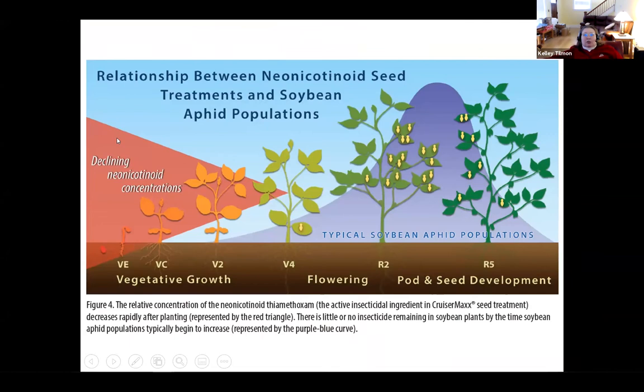In this graphic here, we have the different vegetative growth stages and then the flowering stages and the pod stages of soybean. This triangle represents the decreasing concentration of the seed treatment in the soybean plant. So the soybean plants are only hot for a narrow window. And then this swelling mountain shows when soybean aphids are coming in and being a problem in soybean. So this period here from basically R2 through R5 is the danger zone for soybean aphid, long after we've petered out with the neonicotinoid seed treatment.